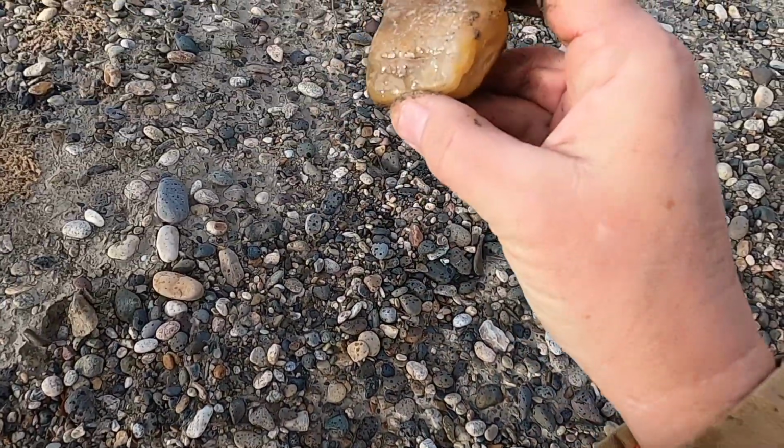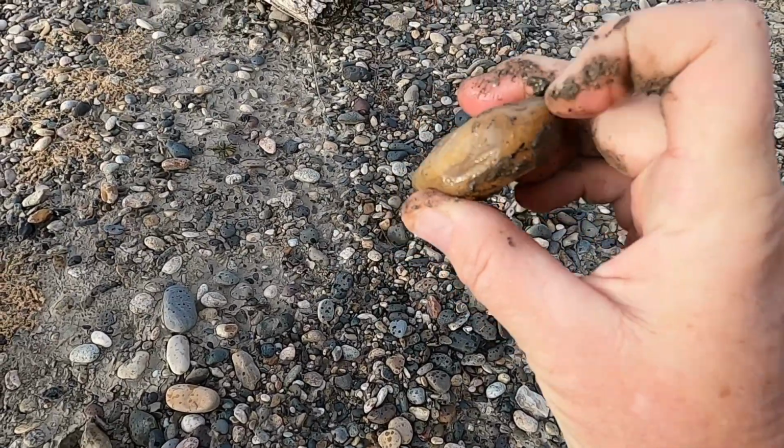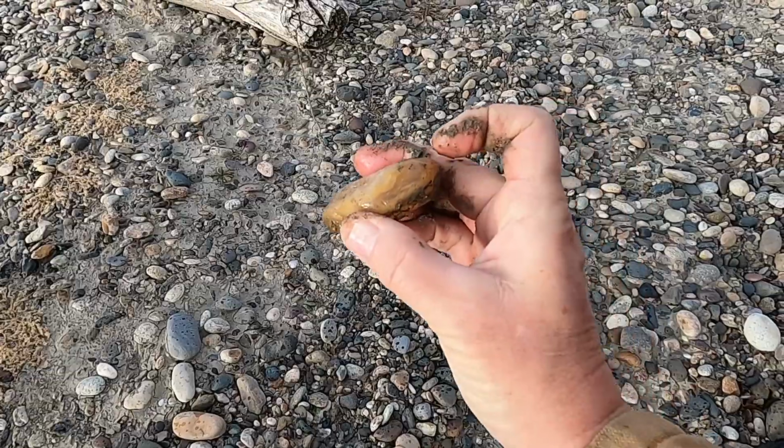Not really sure if this is agatized wood. No, it's an agate. Look, there's a little fortification around there. Right around here.